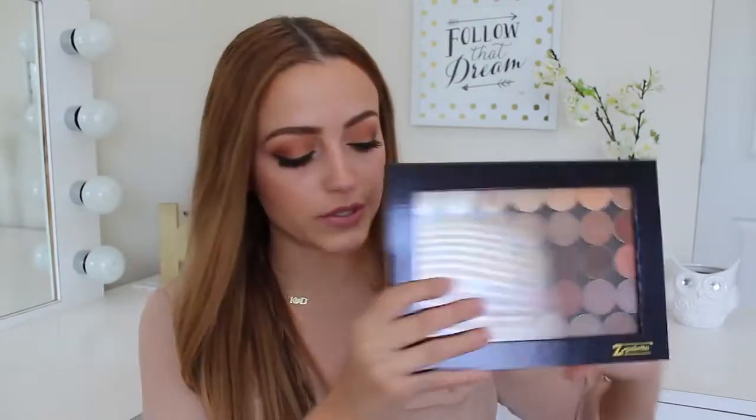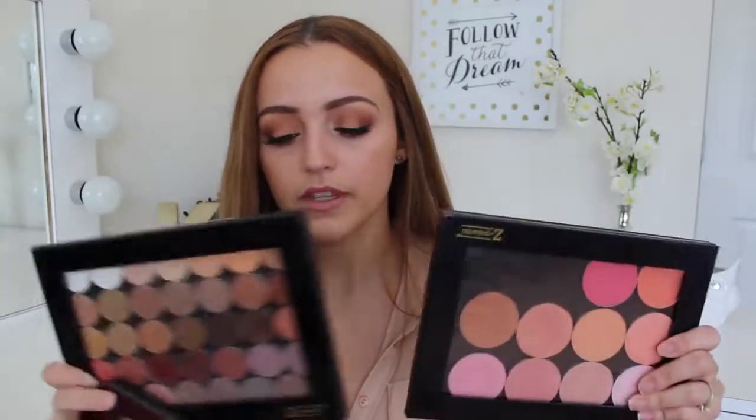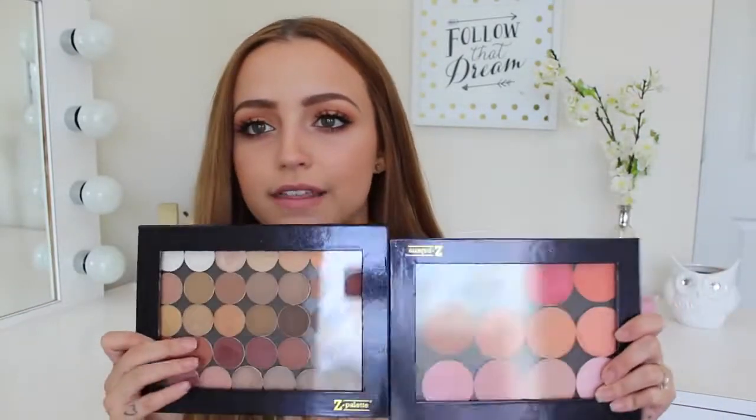So I keep all of my Makeup Geek eyeshadows, and actually all of my Makeup Geek products, in Z palettes. These two right here are the biggest Z palettes that she sells on her website. I think these are the extra large Z palettes, and then I think this is just large. I definitely recommend doing this because it's just easier to store and easier to use.